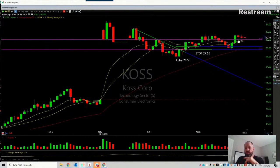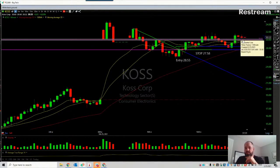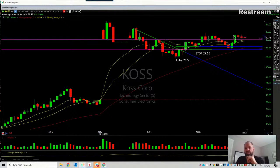Right, beautiful. Look, held above the candle's low. Right, excellent. So big move up, held those candles' lows. Okay, developing a little base here. Right, looking for the breakout. Right, hold the course. Now we can't move the stop loss. Stop loss is staying down here, 27.58.